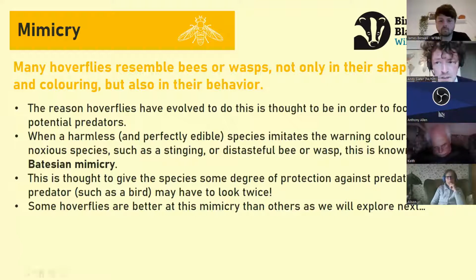Now, the reason they do this is thought to be in order to fool potential predators. So if you see something that looks like it might be dangerous, it might be stinging, it might not taste nice, then you tend to avoid it. So this kind of mimicry is known as Batesian mimicry, where something that's essentially harmless is pretending to be something more harmful in order to stop things from eating it.